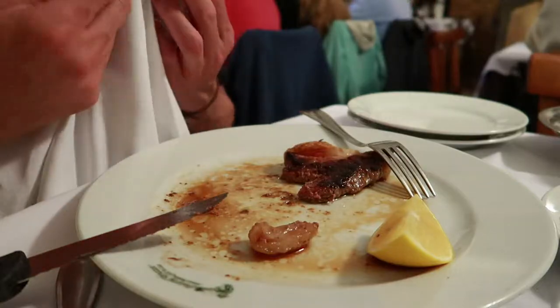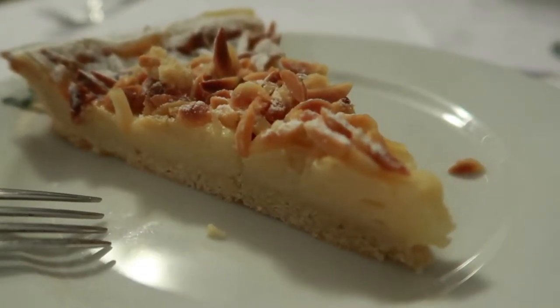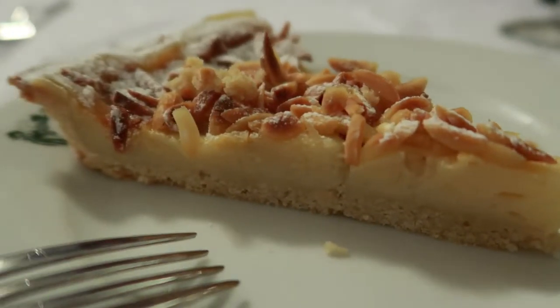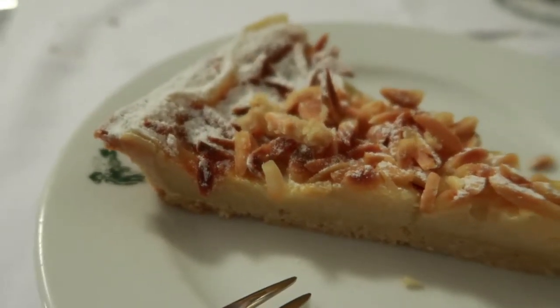time we're ready to order it, it's already gone. Well, it happened here again, so we ended up ordering this. And to be honest, I don't even remember this at all. It's my last dessert.